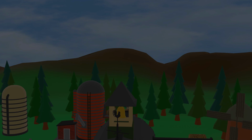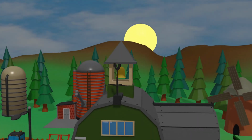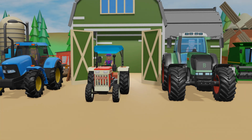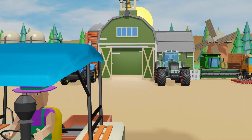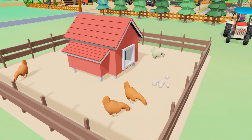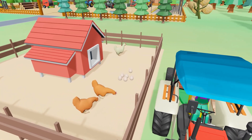Every morning, as soon as the first rays of sunlight illuminated the farm, a little red tractor drove out of the garage. He loved the fresh morning air and the sound of nature waking up. His first task was always to visit the hen house, where he would use his trailer to collect freshly laid eggs.